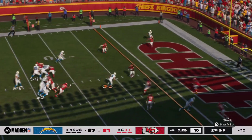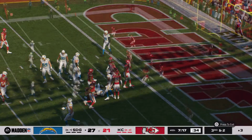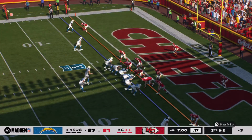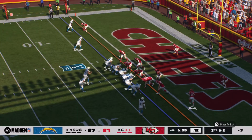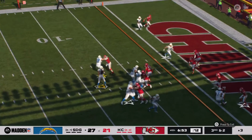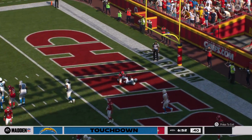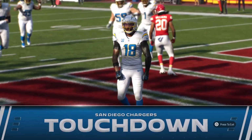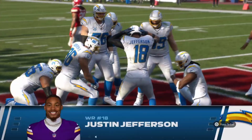Here's Herbert. Over the middle and caught by McConkey. And certainly some style points there on the spin. Not a whole lot thereafter, but still a pretty good gain. And it's 3rd down. They'll stick with the passing game as he looks to throw. And this will be caught in the end zone for a Chargers touchdown. Justin Jefferson, a 2-yard touchdown grab.